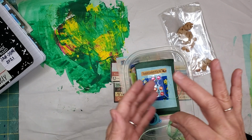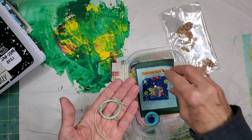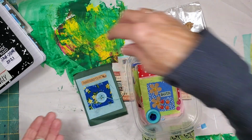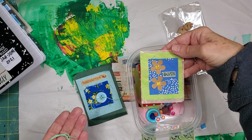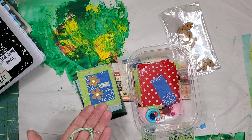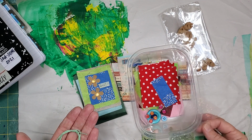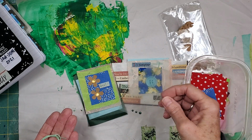You can do this really quickly, you guys. I put some embroidery floss in here. You can see that this one, I like the way that one turned out. They're just a lot of fun to work with. They're very uncomplicated. You can get in the flow of your creativity and just bust out a lot of these little embellishments all at once.